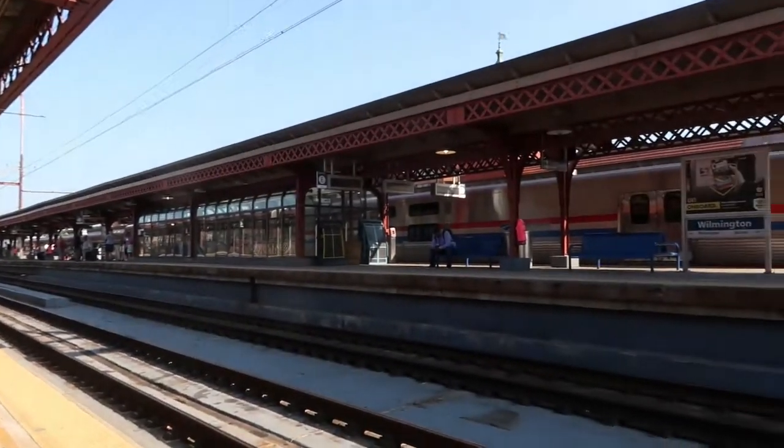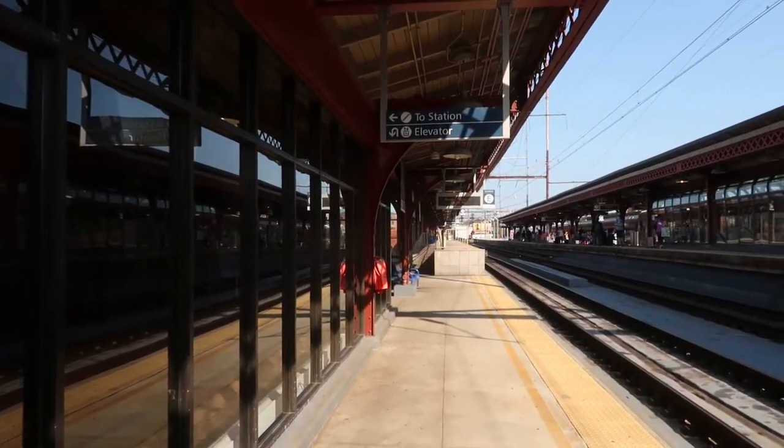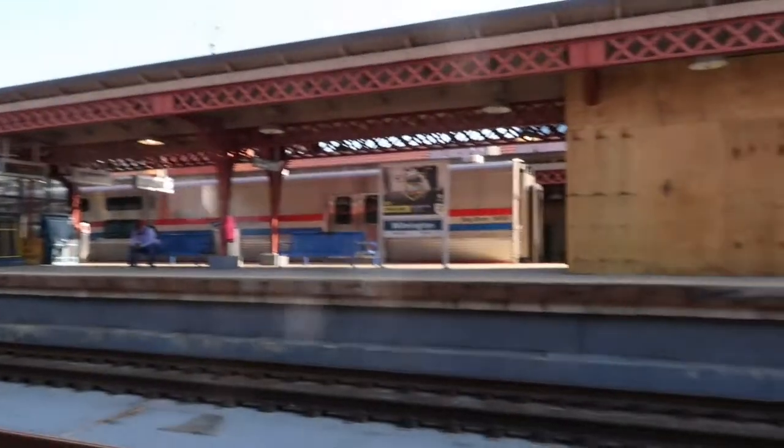just to try to lose the weight. But yeah, it's really cool. So we're going to film a little bit more in the station area itself.